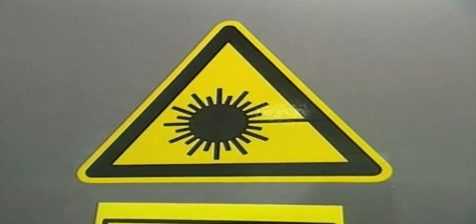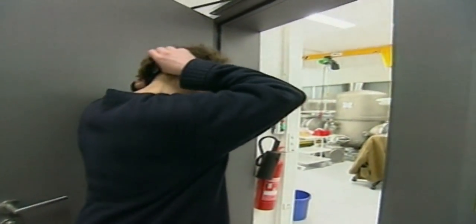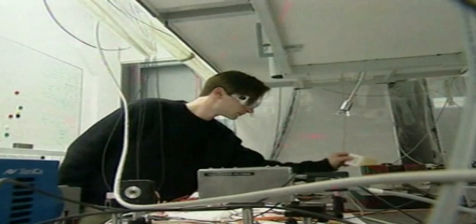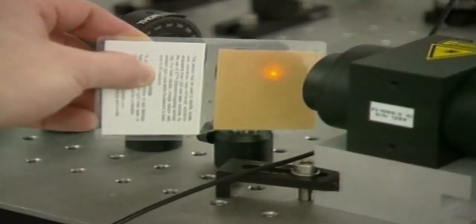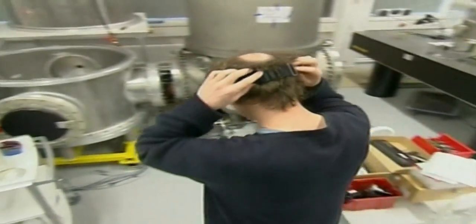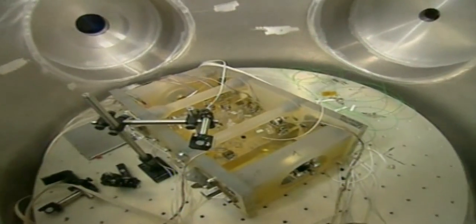But the predicted gravity waves are incredibly weak, too weak to be detected on Earth. At the Max Planck Institute for Gravity Physics in Hanover, researchers are tuning the lasers that will detect the slightest movement in the gold blocks. The technology will be tested first in a miniature version of one of the satellites named the LISA Pathfinder. If this mission goes to plan, 3 full-size LISA satellites will be launched.